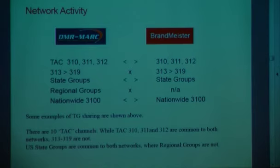State groups do. Regional groups, probably not. And the nationwide talk groups do. So there are some talk groups that work in both networks, and there are some that don't. You can see they say the 10 TAC channels there, but all the TAC channels are common to both of them right now.